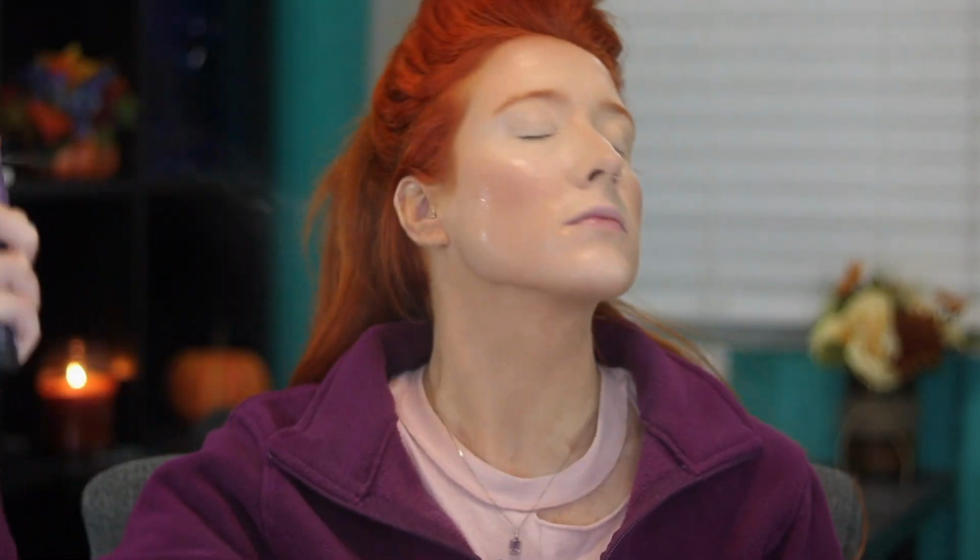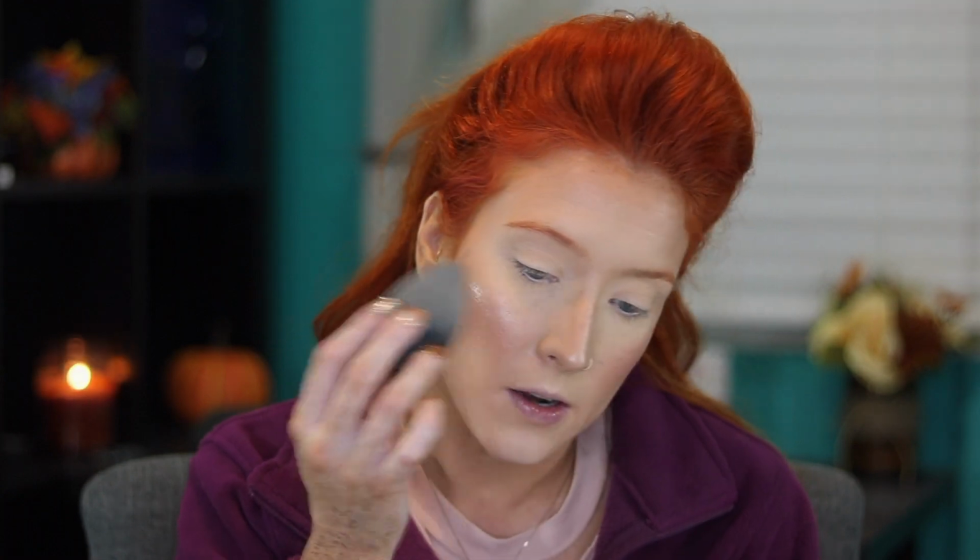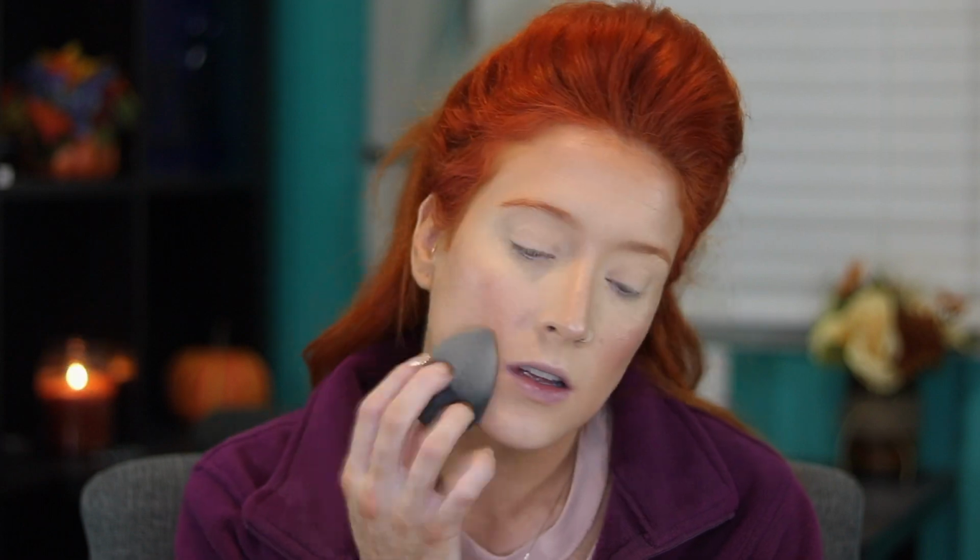Now I'm going to spray with the Mario Badescu Aloe Cucumber and Green Tea. Ow. And then once that is dry, I'm going to use the Urban Decay All Nighter Spray. Then I'm taking the side of my beauty blender that I really didn't use too much and just start to pat it along my face really lightly, just so everything kind of meshes with the skin better.